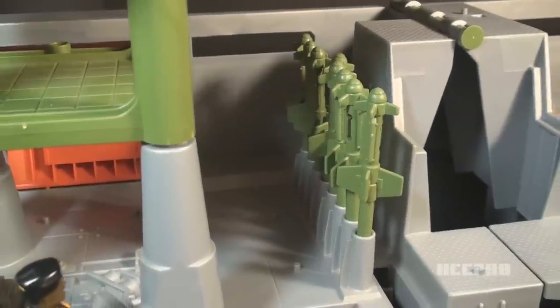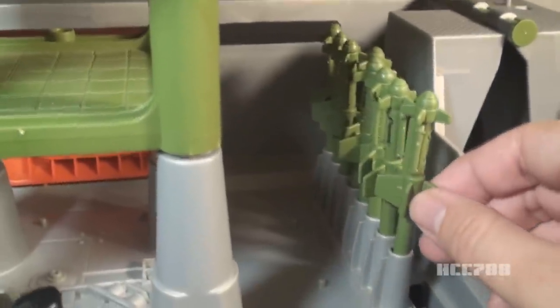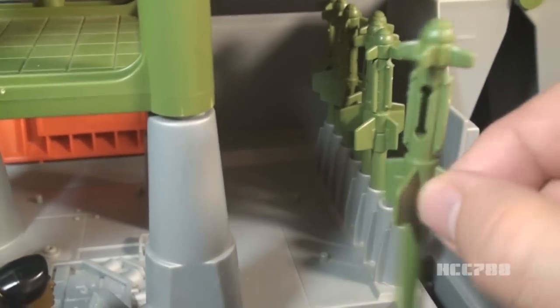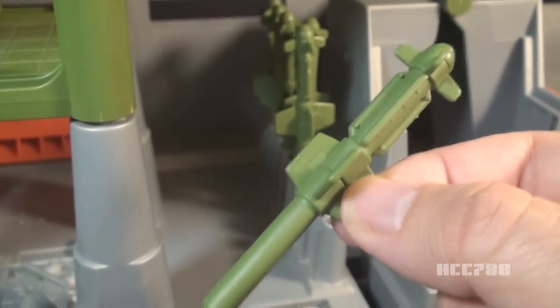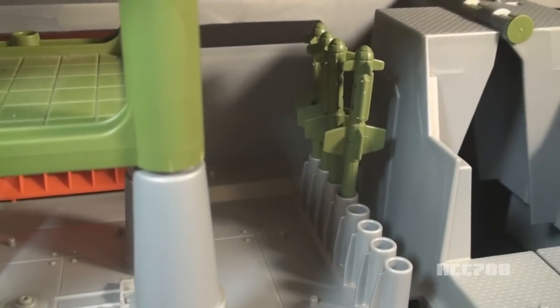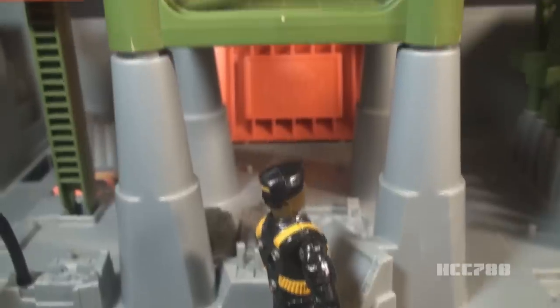On the right side of the ground floor, on the opposite side from the elevator, we have extra missile storage. There are 8 spaces to store these extra green missiles. These are the green missiles that are fired by the spring-loaded missile launchers, like that one. And I think it's really cool that they gave us extra missiles and a way to store them. Really cool feature. Let's go ahead and climb that tower.